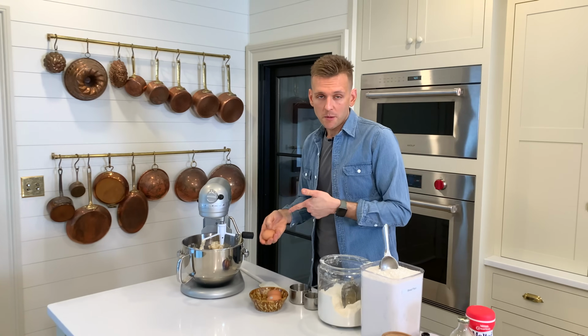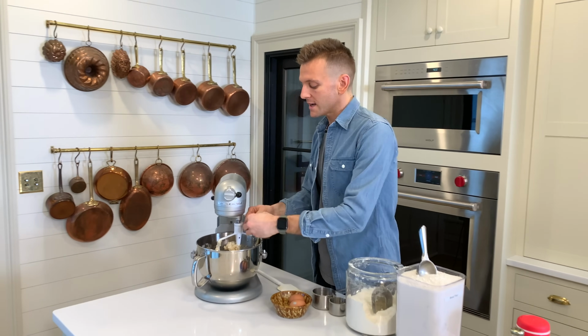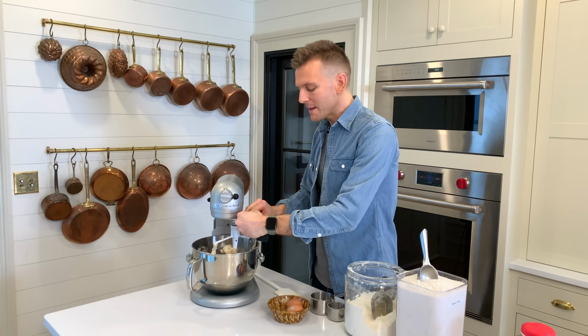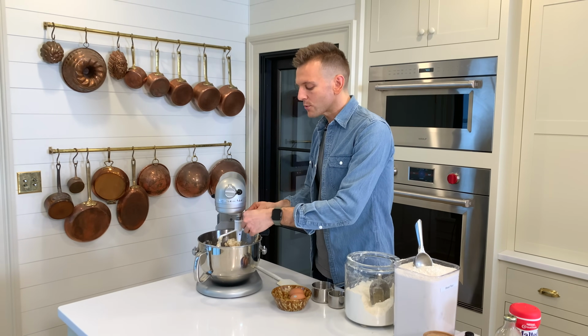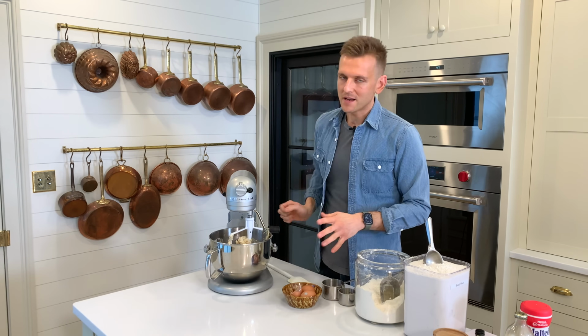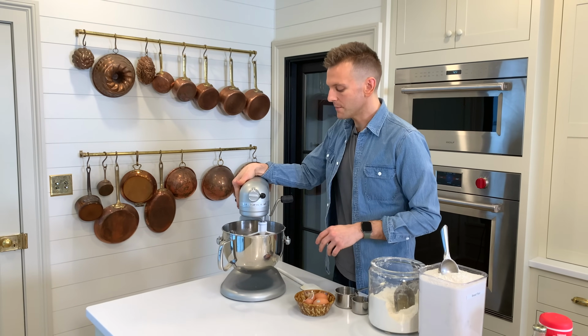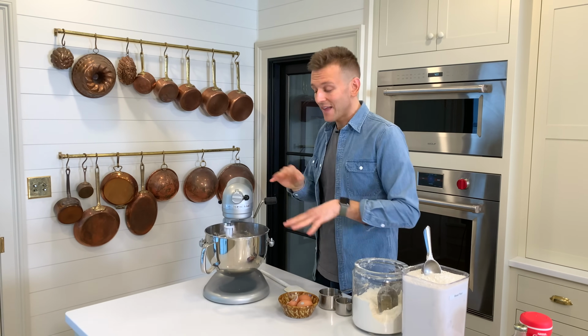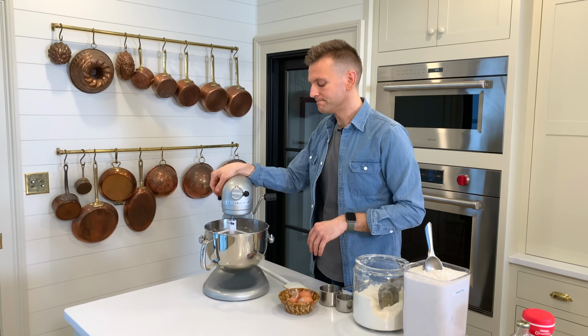So one at a time, I'm gonna add some eggs. I don't always do it one at a time, but we want them to mix well in and mix evenly and incorporate the right way. Doing it one at a time can make a difference. So I'm gonna turn it on low, get them going. And once this one's mixed in, I'm just gonna add the next one until I have all in.